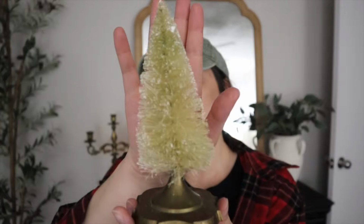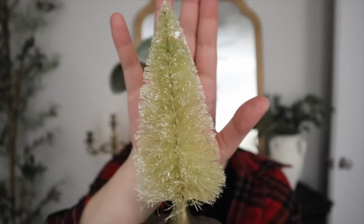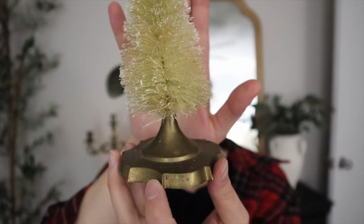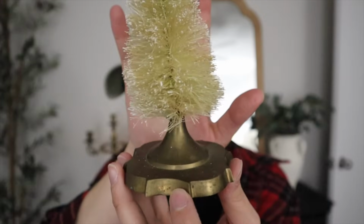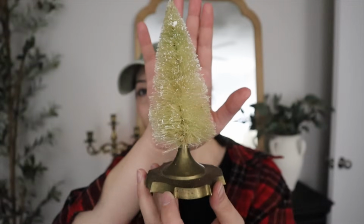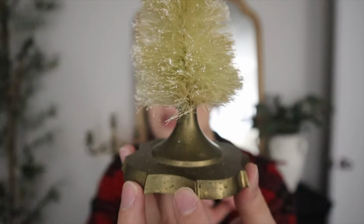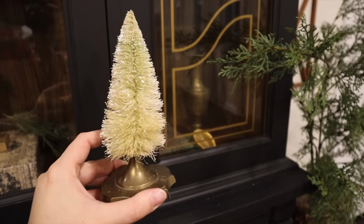But she makes so many really neat things, and one of the things she shared over on Instagram about a month ago or so was these little bottle brush trees. She has been bleaching these herself and then adding on the trees to a really unique base. I am a sucker for brass accents, so she took this little bottle brush tree and added it to this brass piece, and I just think it is so pretty. I want to say I picked this up for like $6.